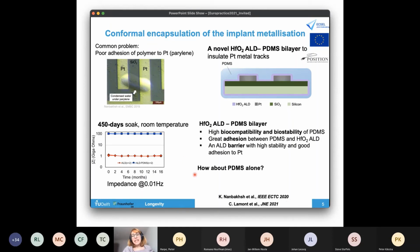The question now is, can we, instead of using this bilayer, also use PDMS alone? And this is a very recent publication that came out actually yesterday. And you will be able to see that PDMS, though it is counterintuitive, can be used to protect implants long term.